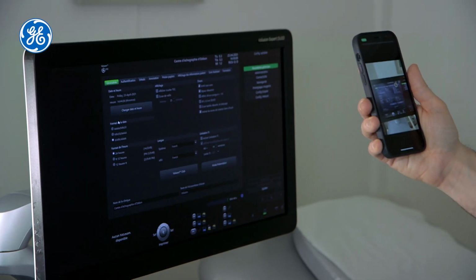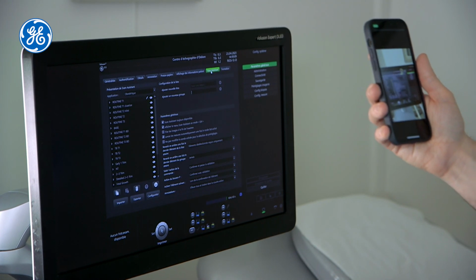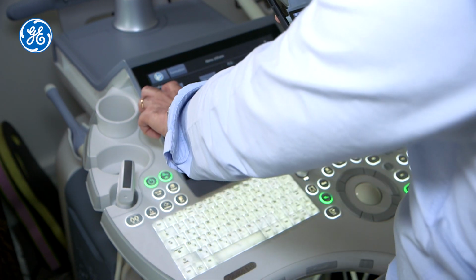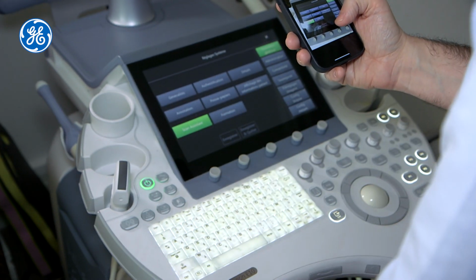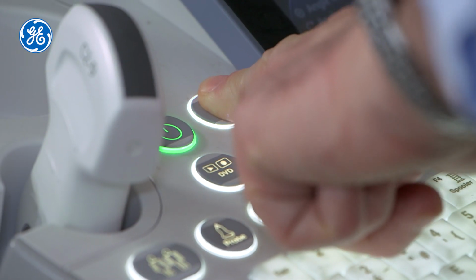GE Healthcare provides immediate support to its customers, a unique digital experience from handling to the performance of the most complex exams, guiding its customers closely to provide them the best possible support to face their daily challenges.